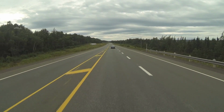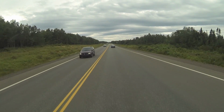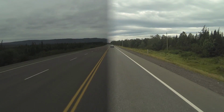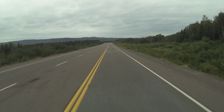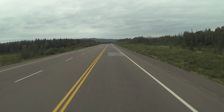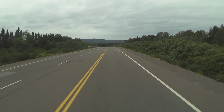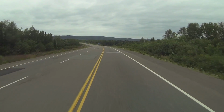So we've come back down out of the Twillingate area, and we're now on the Transcanada Highway here. We're headed towards Deer Lake. We're going to have supper in Deer Lake, and then from Deer Lake we're headed to Corner Brook, where we're overnighting. These are just some general views along the Transcanada Highway. If you've driven in northern Ontario, it's very similar. A lot of two-lane road with passing lanes. And the people drive very similarly too.